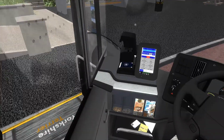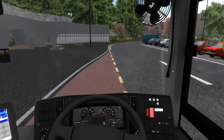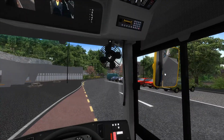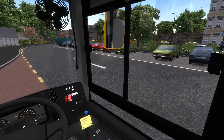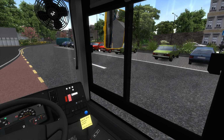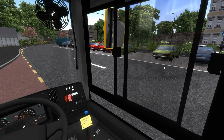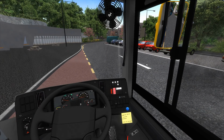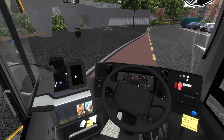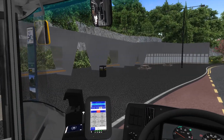But apart from that, it's a very nice bus, and it's up to scratch. I still prefer driving it than the Studio Polygon stuff. I just think it's nicer. We will open a window. Listen to that squeak. That's just really nice. Right, so it is 11 minutes past, we will get going.